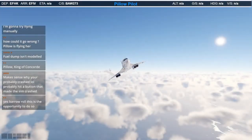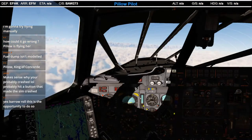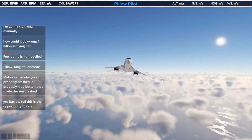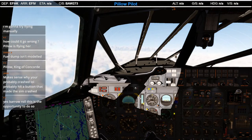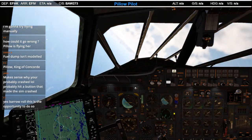Keep the auto throttle on. Right, barrel rolling though, so... Okay, level the aircraft. Auto throttle still on. Right. What have we hit there? Okay, so nice and stable. Stable the aircraft. So, here we go. Nice and quickly. Rolling it in. There. Right.